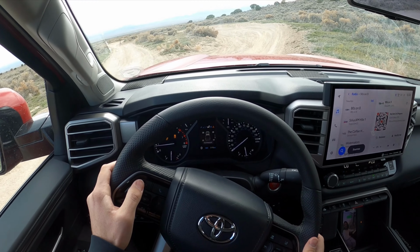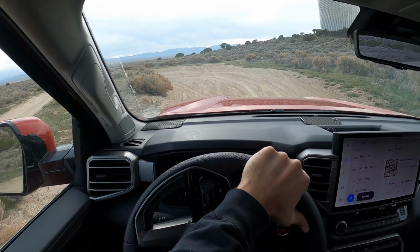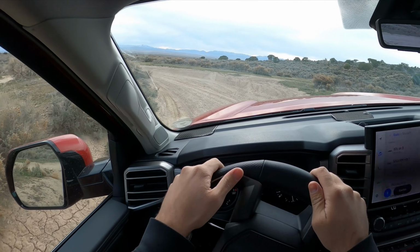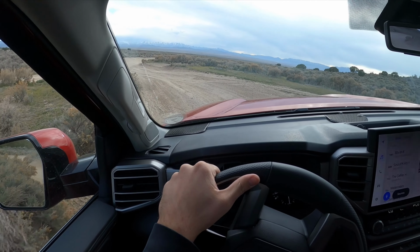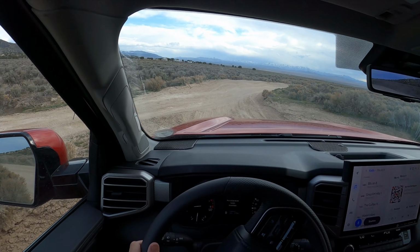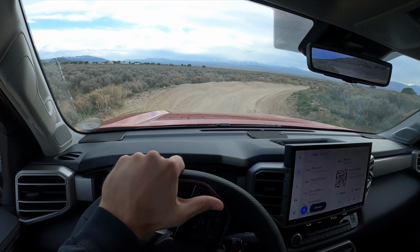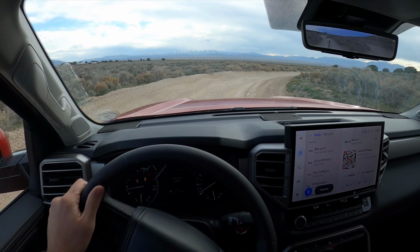Okay, so initial annoyance, constantly giving me warnings that I turned off the stability control. Constantly. So kind of frustrating. This one, again, just to kind of show suspension flex a little bit. Not difficult at all. Wow. Super smooth. Gosh, I love this new coil suspension.